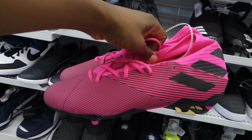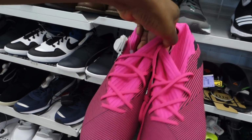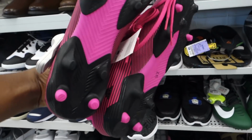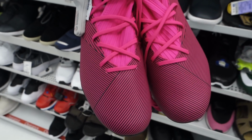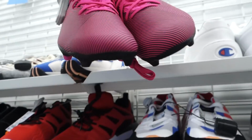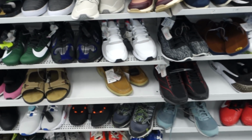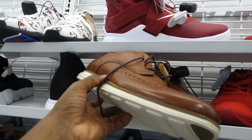Next up, I came across a pair of these Adidas Nemesis soccer cleats. Now, soccer cleats is definitely not my wheelhouse. I don't sell a ton of these, but this bright pink colorway definitely stood out to me, so I just had to check the comps on these, and the comps were looking decent. I was seeing some sell for about 50 to 60 bucks, but just definitely not worth it, at least not right now. I think it's not enough profit for me to take a chance on those, so I passed on those.